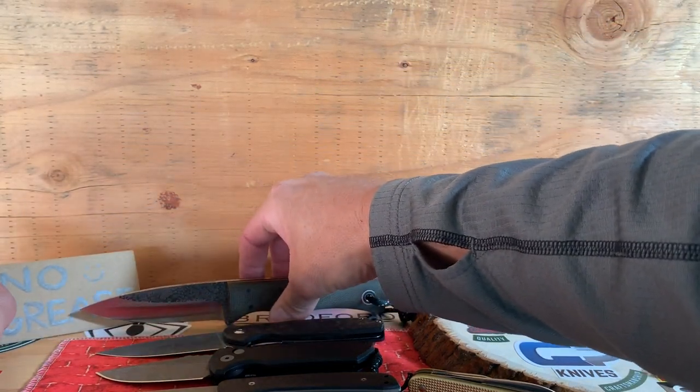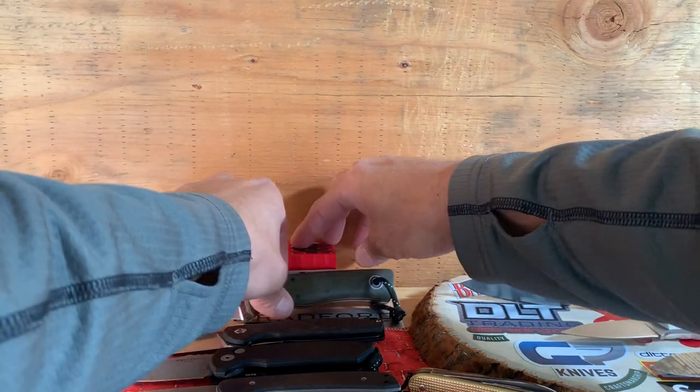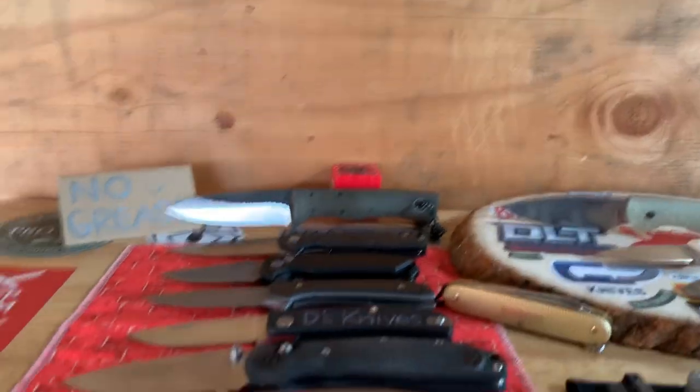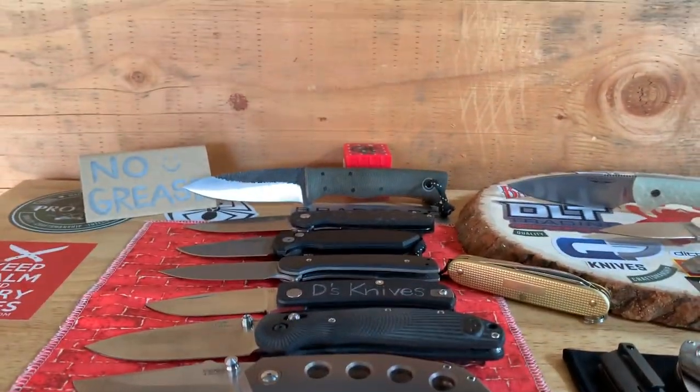Let's see if it'll stay here. Okay, so that'll be my standout fixed blade. So far, that's where I'm at.